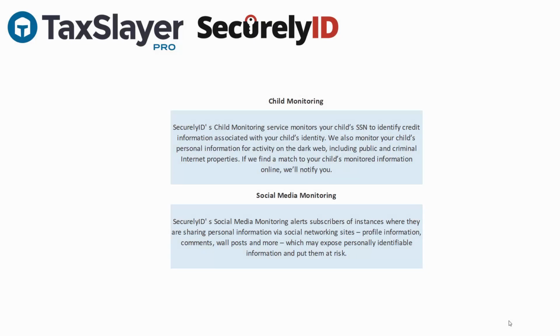Child monitoring. Securely ID's Child Monitoring Service monitors your child's Social Security number to identify credit information associated with your child's identity. We also monitor your child's personal information for activity on the dark web, including public and criminal internet properties. If we find a match to your child's monitored information online, we will notify you.